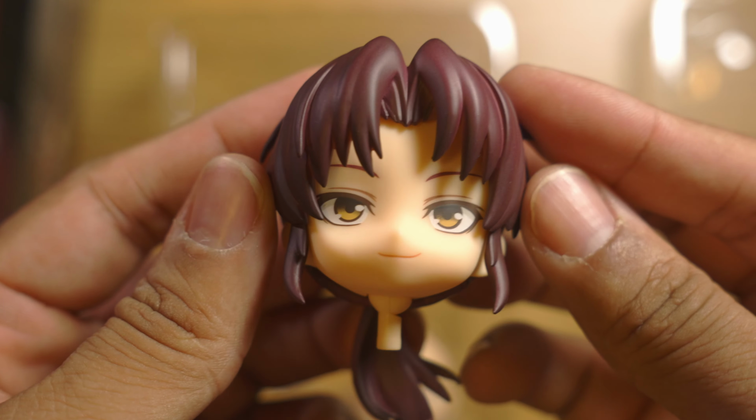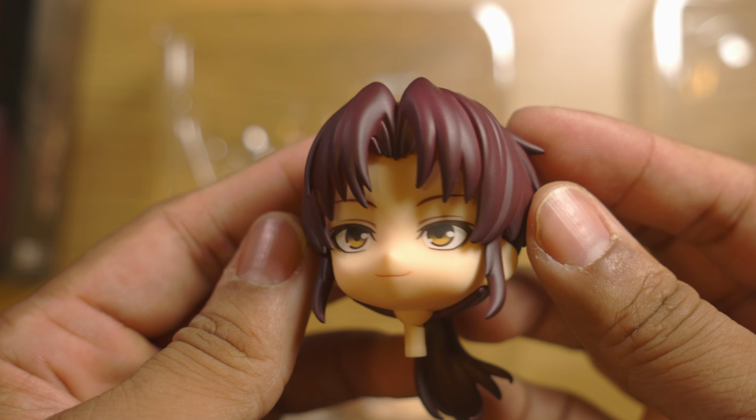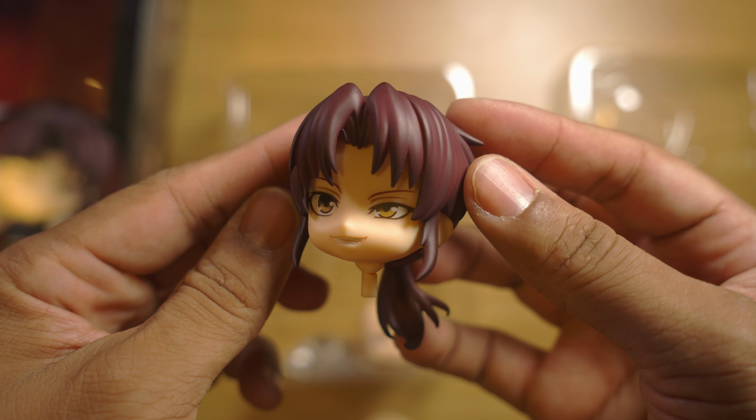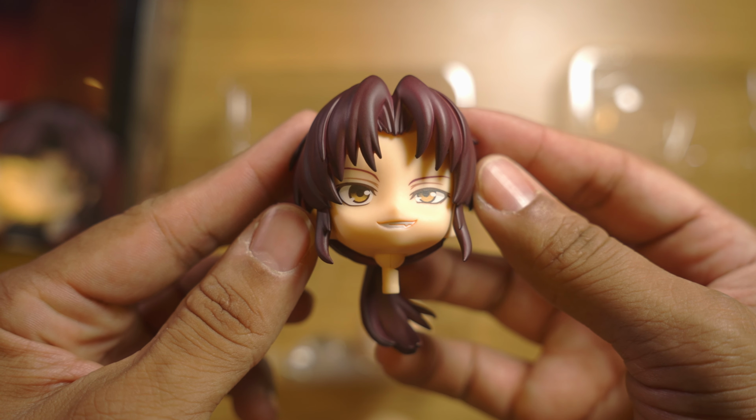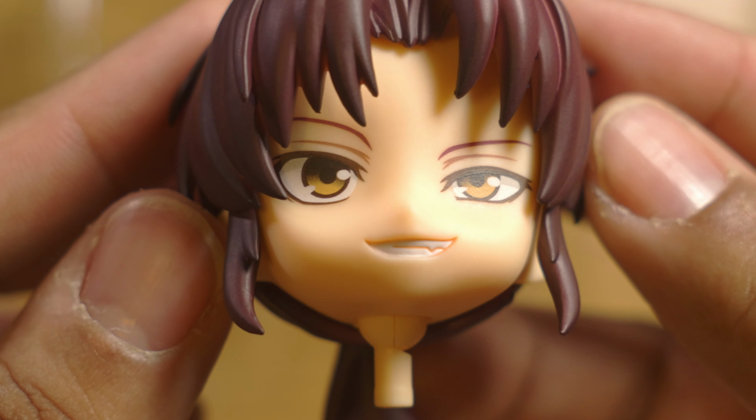But what we really care about with this figure is going to be the faceplates and the accessories. So she comes with 3 faceplates. We of course have the default smiling one, which I doubt anyone is ever going to use. But then we have 2 really, really good ones. And the first one is going to be her with that cockeyed crazy look. But what I really like about this is that smile of hers, or that smirk rather. And with that, we get a little bit of that fang showing.